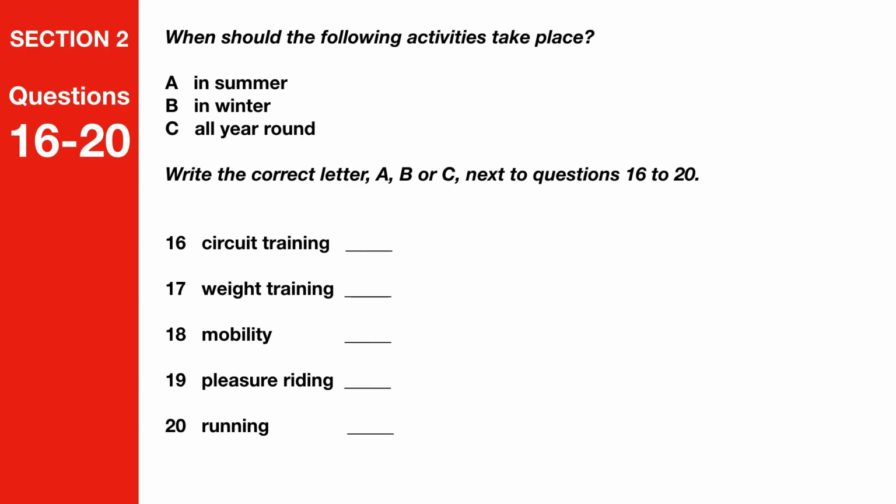Now I'd like to turn your attention to some of the details of a good training regime and what you should and shouldn't do through the year. Let's consider various activities in turn. The first thing to think about is circuit training. This is an indoor series of gym exercises designed to work on all parts of your body.